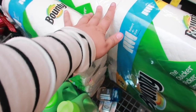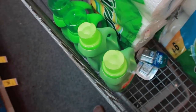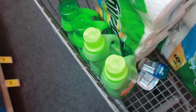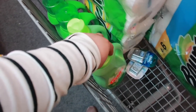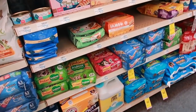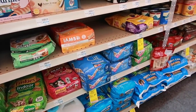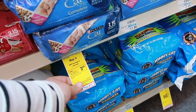So quick update, I got 3 packs of Bounty paper towels. I got 4 Gain products. I know originally I said 5, but then I remembered the CVS system only takes 4 of the same coupons for the detergent products. So I'm only going to be able to get 4 for this transaction. And then I got the floss right there. Now I'm also going to be getting some cat food, because like I said, we're here to get stuff that I need. So we're gonna get some cat food. I do have a $3 off 2 coupon for these, and these are buy 2 get $3.